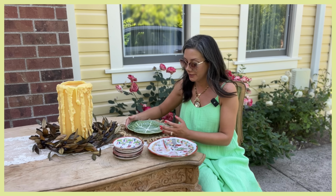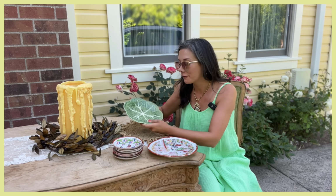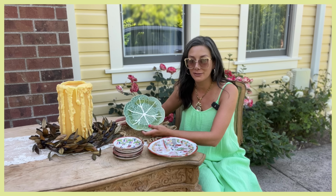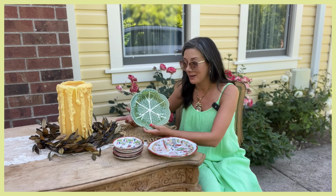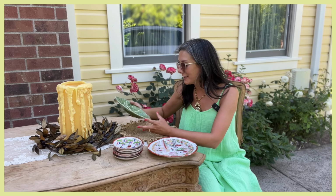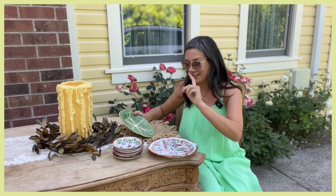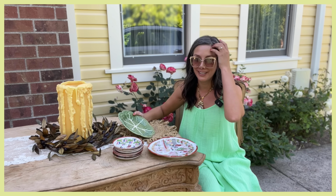Love my cabbage dishes. It's probably one of my favorite garage sale collections because they work for me in the spring and summer, and they also work in the winter months depending on how I style them up and the colors that I pair with them. But I've been seeing them more and more at Goodwill now, which is super cool, but I'm still on the hunt for the big water pitcher. That's like the last piece that I need to complete my collection.